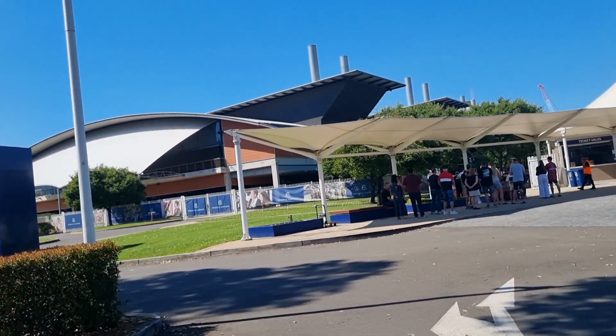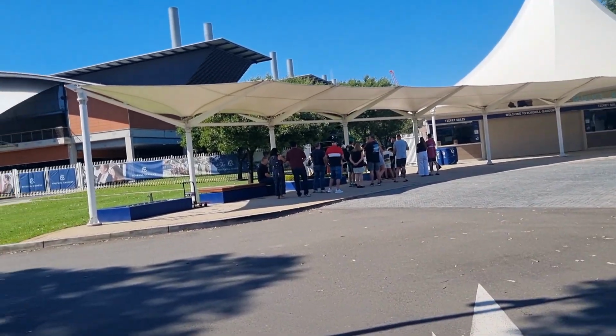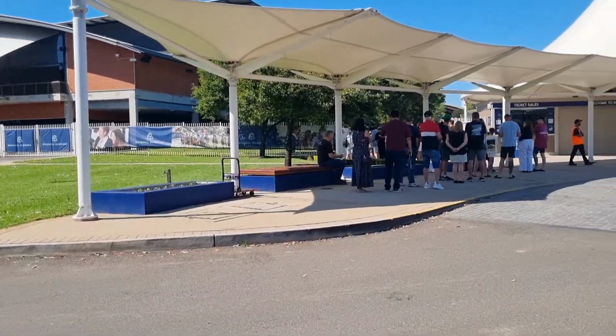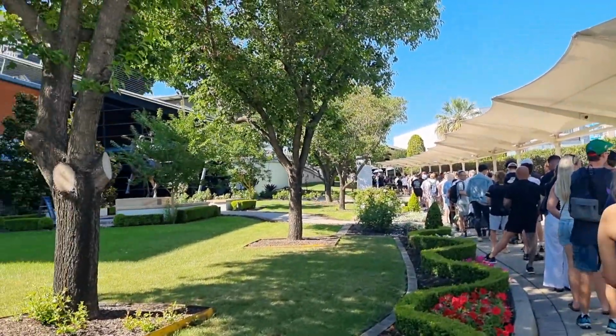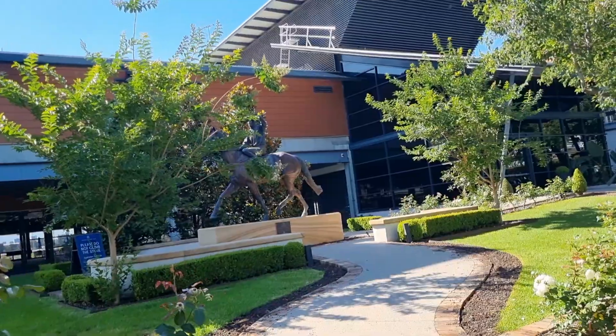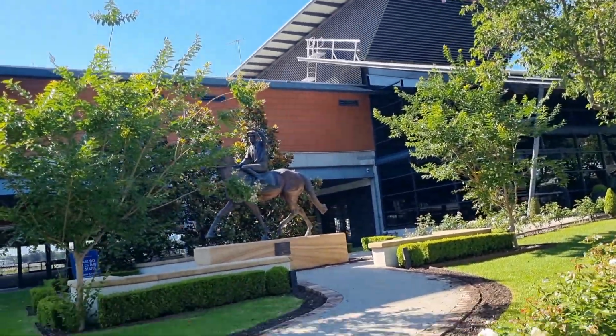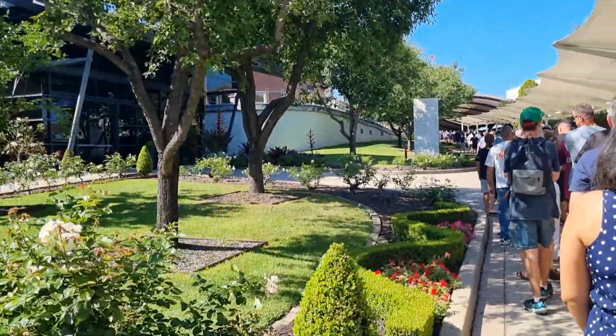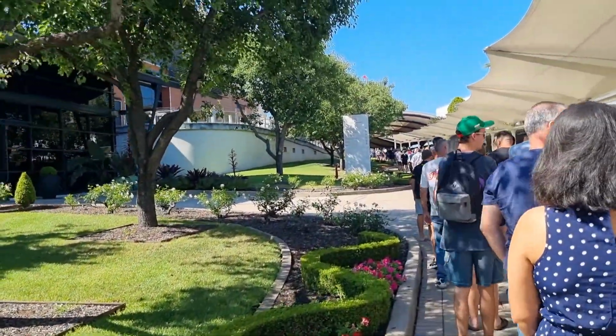So I'm going to queue up now and hopefully we can do a lot of filming and find something to buy. Stay tuned. So there was a bit of a queue. I arrived about 9:30. Looked like a couple of hundred people in front of me. At least the scenery was pleasant. Some sculptures of horses and manicured gardens to look at. But it was very hot in the sun.